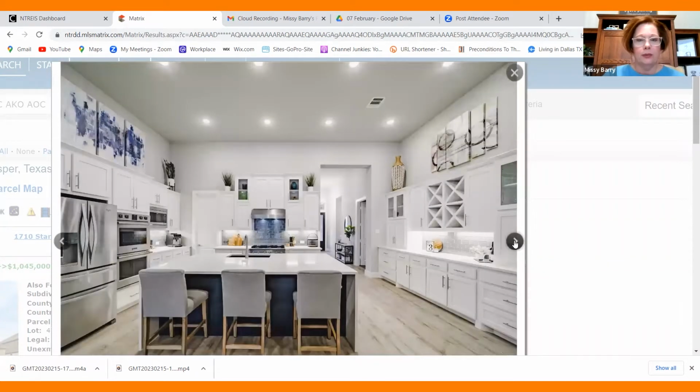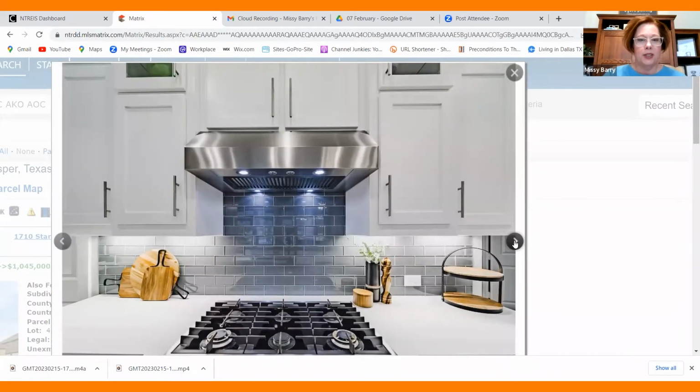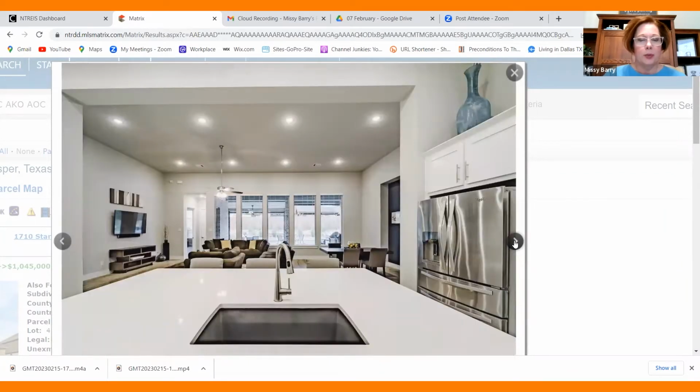Here's another view, really good size. There's your backsplash and your 6-burner gas stove. Now we're in the kitchen and we're looking at the primary living room and breakfast area. So living room on the left and your casual eating on the right.